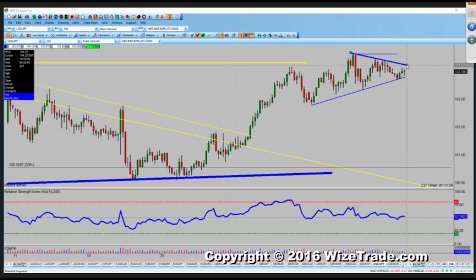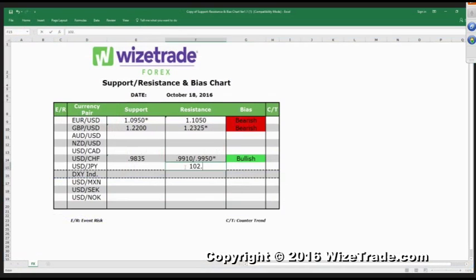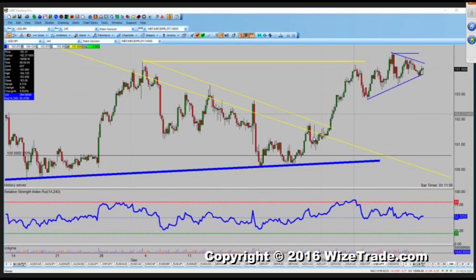Now, if we break 104.20, that will be bullish. 104.20, and then also 104.60, which is major resistance, because I'm going to get aggressive on the dollar yen if we break above 104.60. As you can see, we're building this nice little triangle, which you can call a pennant, which is a bullish continuation. Tends to be after a strong move higher. So I'm just looking for a continued breakout at this point.